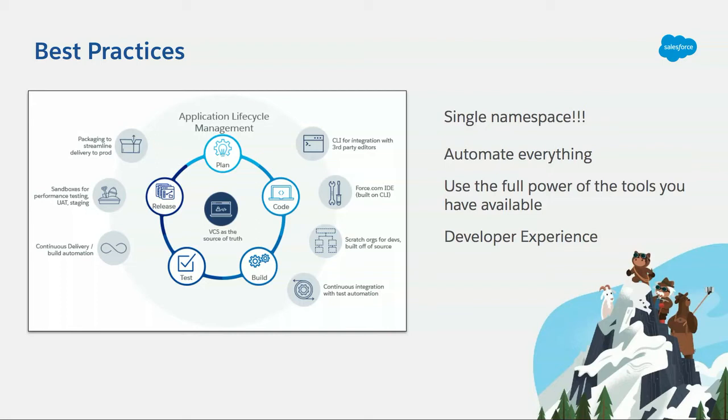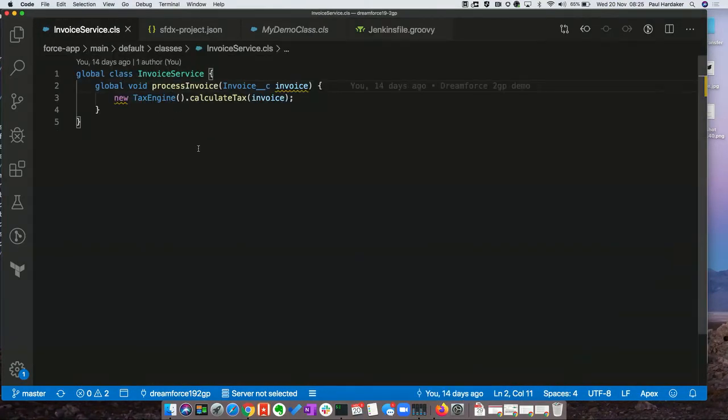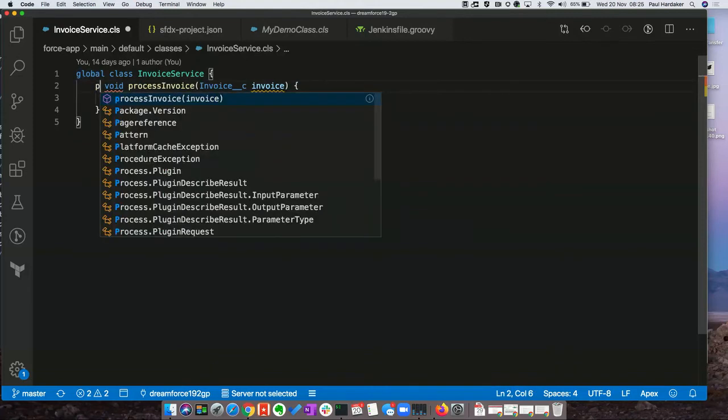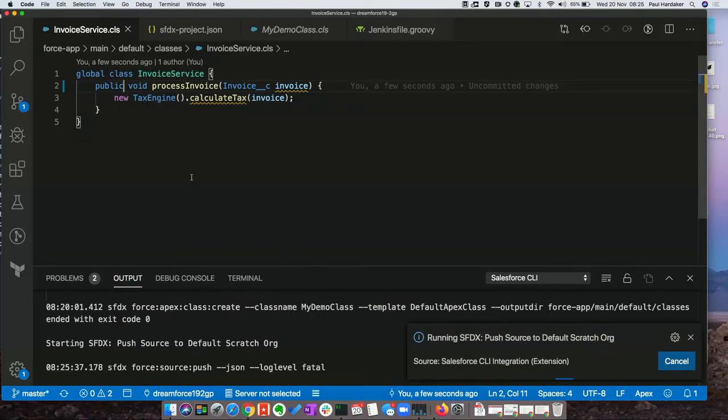Actually, I forgot one of my demos. Sorry, I'm just going to hop back. From a developer experience perspective, if I go back to VS Code, here in that released version of the package we created, we'd included some global Apex. Now, if I change that to public and just save, that's just deploying that change to my Scratch org.